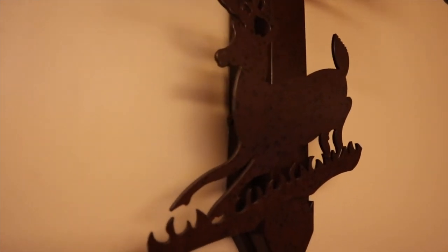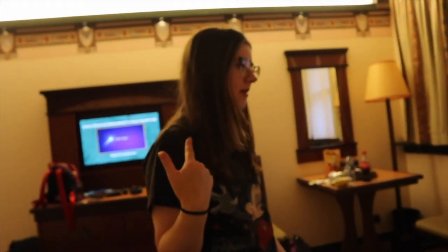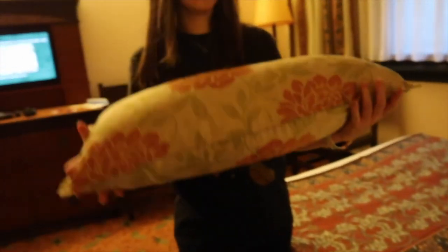So we've got more Bambi here with these little lights. Oh, they're quite bright actually. What's the middle one then? Oh, God, it's not going to come back on. I was like, I've broken it. Quite a lot of pillows though. Yeah, on each bed, and a little thing. I think that's just for decoration, to be quite honest.